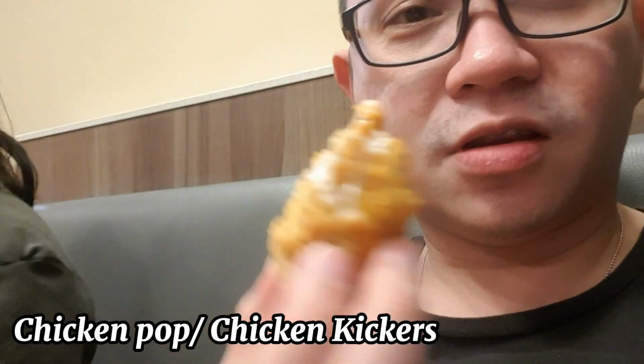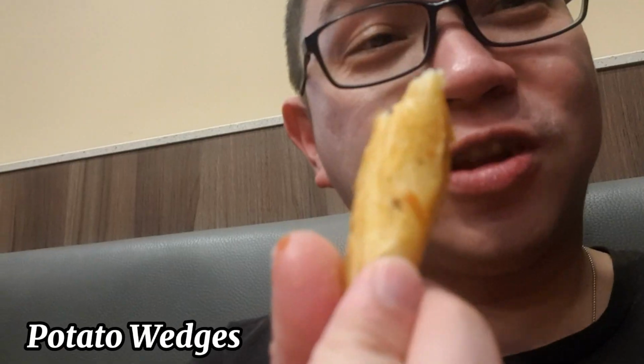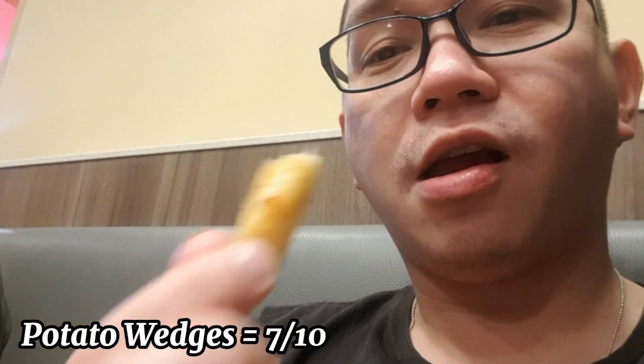So I will check regarding the taste of the chicken poppers. A little spicy, tender, a little juicy, crunchy for the crust. So rate from 1 to 10, maybe 9. 9 out of 10. For the wedges, in between 1 to 10, 7. A little dry.